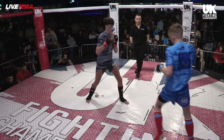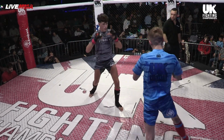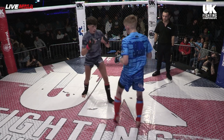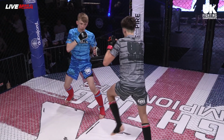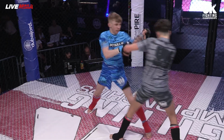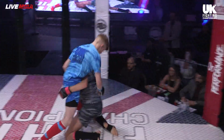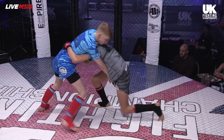Touch gloves. Here we go again. Kyan, the IPC Wrexham man in the gray, and the Kingstar prospect. See, they're both a little bit more wary this time. Yeah, it's not that the pace has slowed, they're just picking their shots a little bit better. And as we say that, they absolutely turn it up.